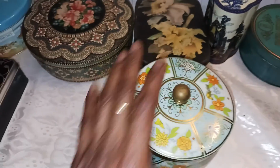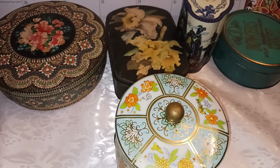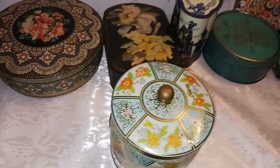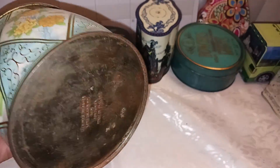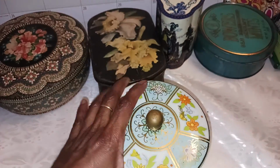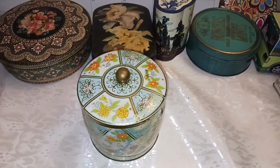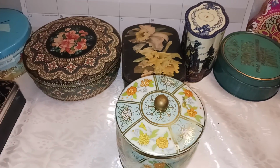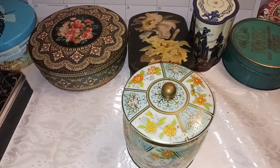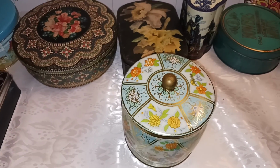My next tin is a vintage Daher, D-A-H-E-R, canister. This was made in England. And you see the wear on the bottom. I do not have dates on some of these pieces. I know the majority of them are vintage, and I mean like vintage 60s, 70s, maybe even 50s. I might have a few newer ones than that, and you'll notice them.